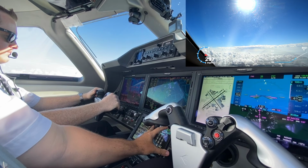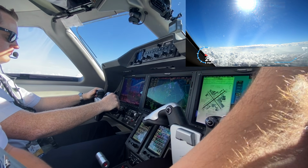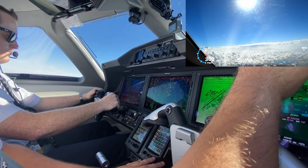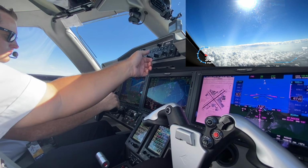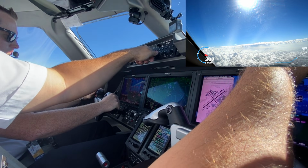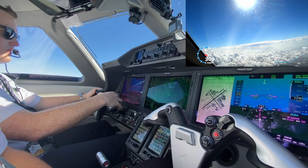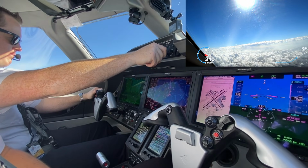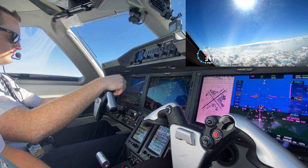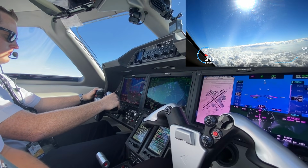Charlie Golf, Lima Echo Romeo, contact Miami. November 6 Alpha, 6,500, climbing 10,000. November 6 Alpha, Miami Center, Roger, climb maintain flight level 230. Climb maintain flight level 230, November 6 Alpha. 230 set. November 6 Alpha, cleared direct Saxon. Cleared direct Saxon, November 6 Alpha.